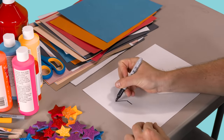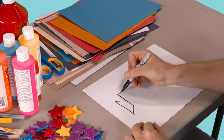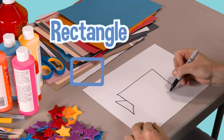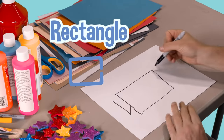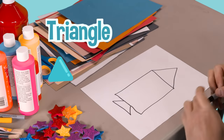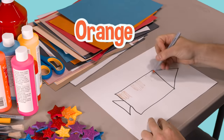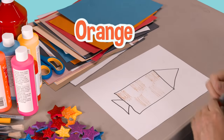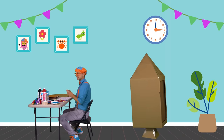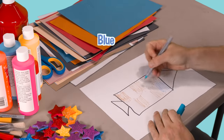So we have a trapezoid over here. And then we have a big rectangle for the body of the rocket ship. And then we have a triangle for the cone of the rocket ship. And obviously, I want a lot of color. So first, let's take some orange. Perfect. I love orange. And then let's take some blue. So, let's color it in.